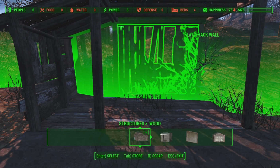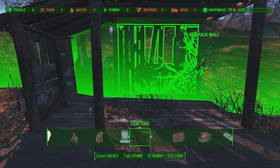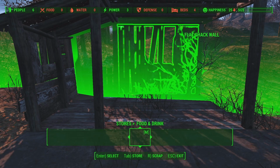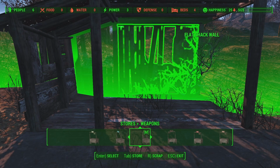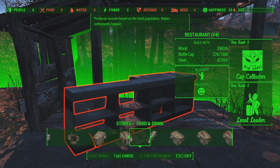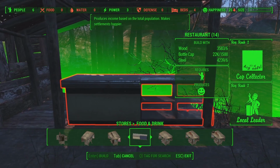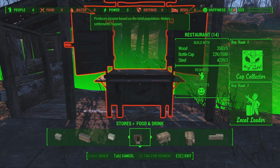Let's head back to just getting a regular bar. Doesn't have to be this, like... Yeah, it doesn't have to be this giant contraption. A restaurant will bring in more money, right? It's just bigger, too. That's too big. That's too big. It's okay. I don't need anything that big.